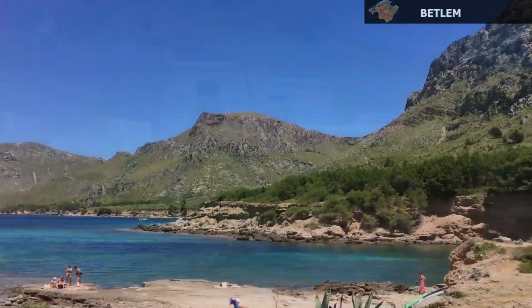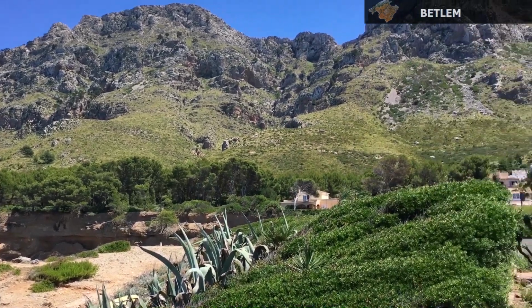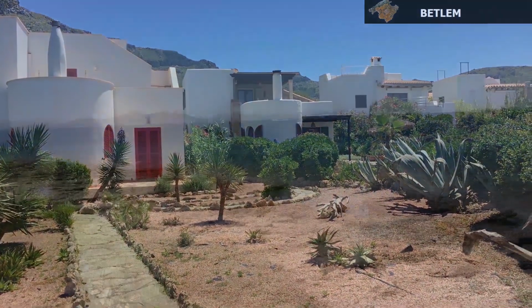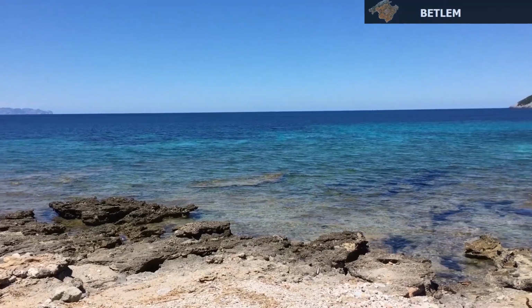This is the small nucleus of BETLEM. It was a small farmhouse in the Muslim era. This farm was bought in 1302, by King Jaume II, who dedicated this land to hunting and populating it with wild boars, deer and pheasants. This place provides spectacular views of the Bay of Alcudia.